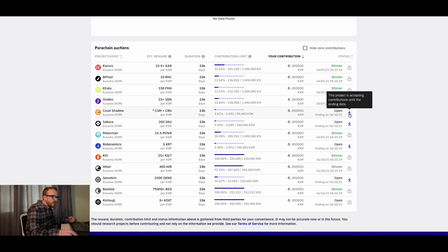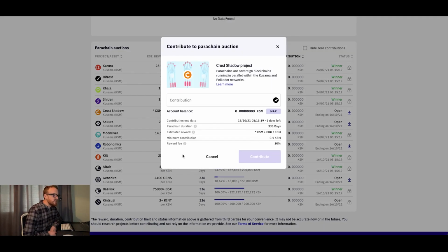Go to Crust Shadow here. Right, yes. So if I'm contributing to a parachain auction, it will tell me the fee that I'm going to be paying. So it's 10%. Now in my case, I haven't actually contributed any Kusama via Kraken because of the 10% reward fee.